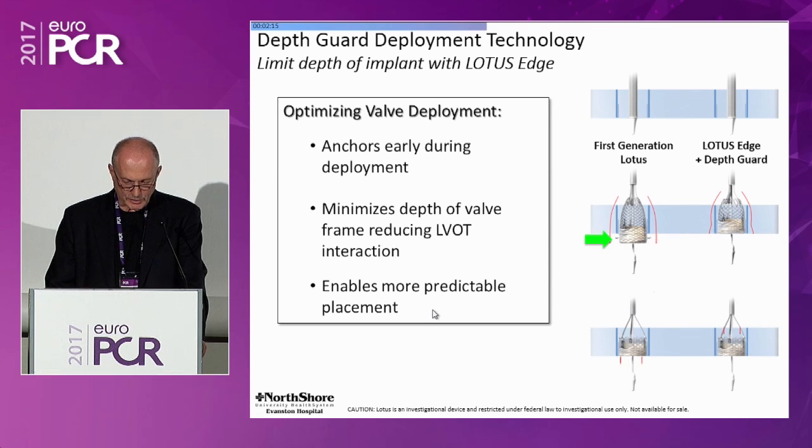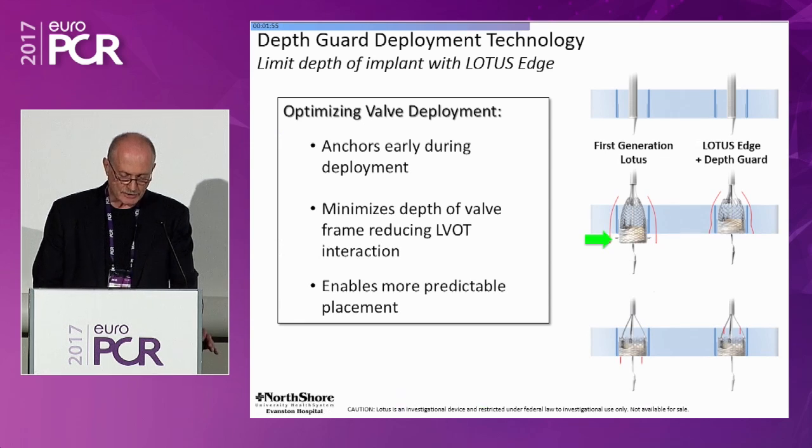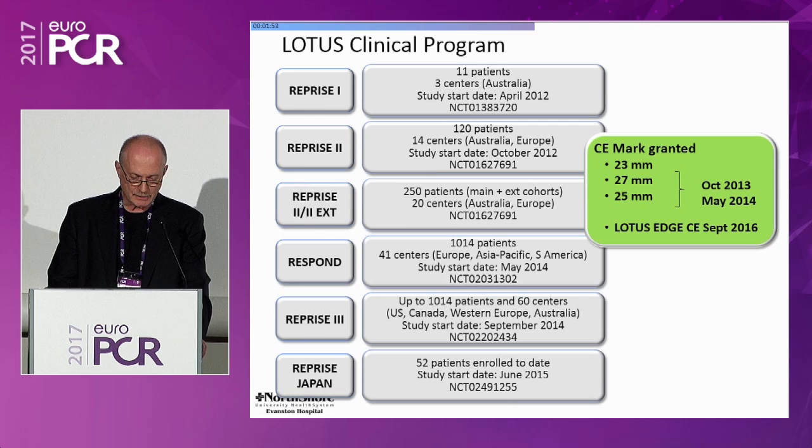The depth guard process is shown here. The first gen typically extends into the LVOT to some degree during deployment. With this depth guard deployment feature, it'll be possible to land the lower end of the device and then be confident of less interaction with the LVOT.